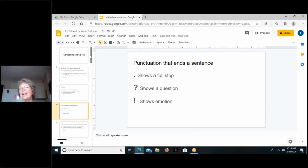And in the same way, the exclamation point is going to show emotion. It's going to show stop. Hey, it's going to express right now, pay attention, there's a heightened level of emotion connected to what's written. And we use punctuation to deliver that message.